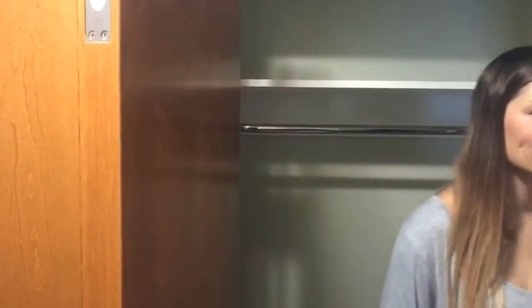And does Quad C have hardwood floors also? There are some hardwood floors. I can't remember if it's Quad C or not. Let me try to follow up on that after we finish our tour. Okay, so that's one of the closets. You can't lock them, in case you don't trust your roommate or someone.